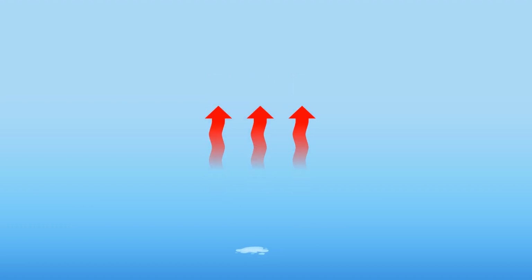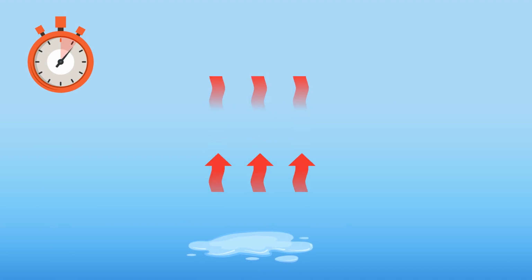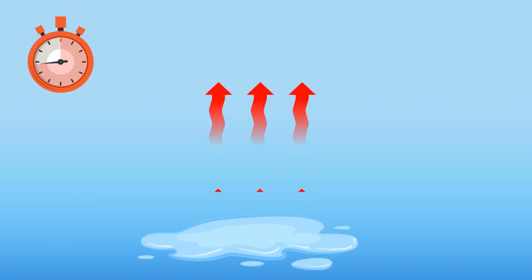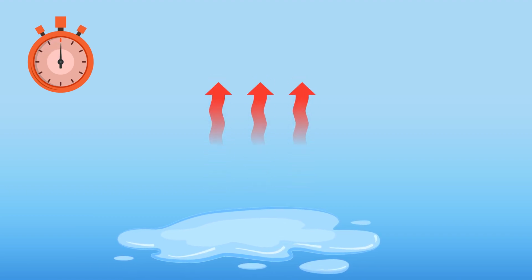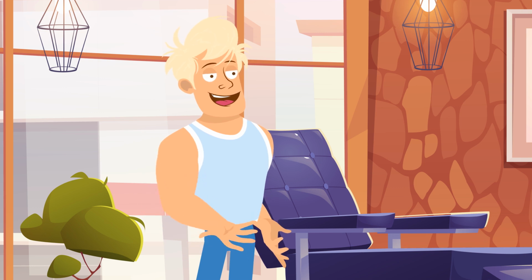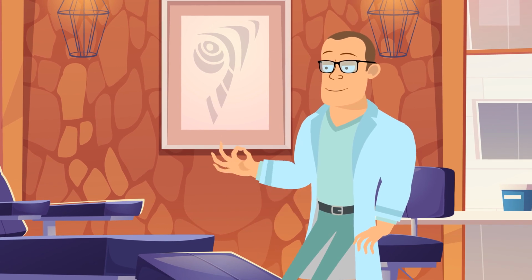The more it dries, the wetter it gets. What is it? It's a towel. Tim loved his girlfriend Christy very much, so he went to a tattoo artist to get her name tattooed on his arm.